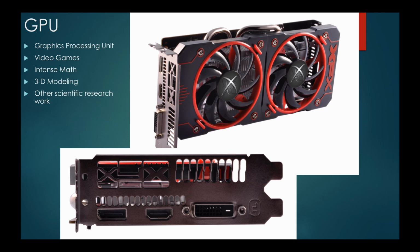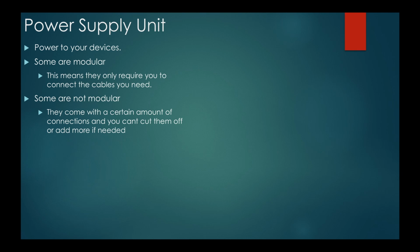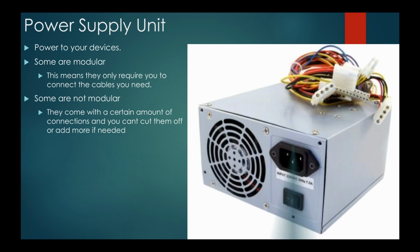So now that we talked about all the electronic components, we need to get power to them, right? So that's where the PSU comes in, and that's just called the power supply unit. This is what connects to everything that needs power and connects to the outlet in your wall. So basically it gets electricity from your house and pushes it to the computer, and the computer can do its thing.